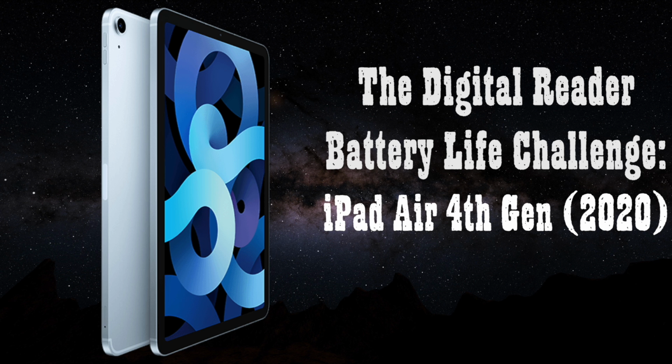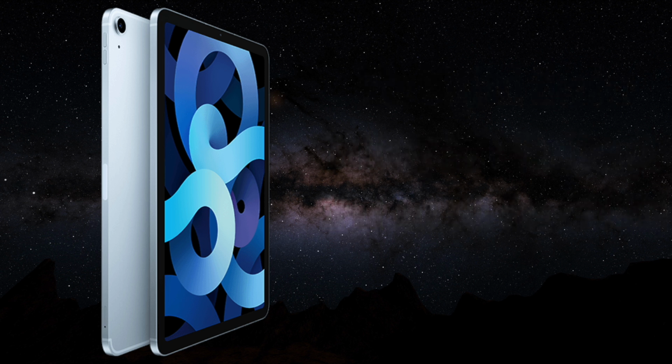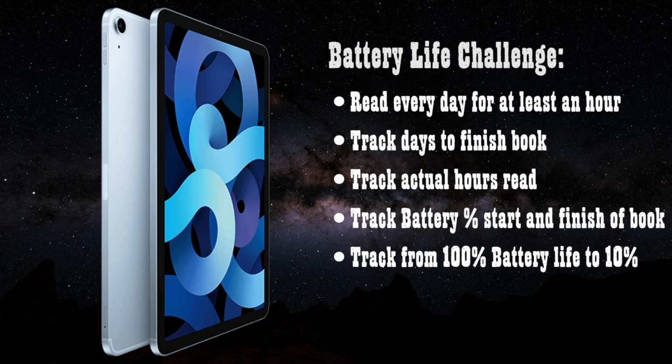Now, as with all of my battery life challenges, just a couple little bits of housekeeping. I read every day for at least an hour if I can. I track the days it took me to finish the book. I track the actual hours that I read the book. I track the battery percentage start and finish of the book. And I track the battery life from 100% to 10%. I just feel like going to 10% for me is the most realistic. I generally don't take any of my electronic devices down to 0%.